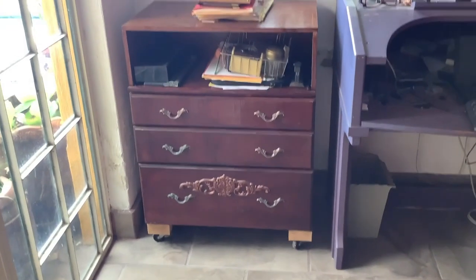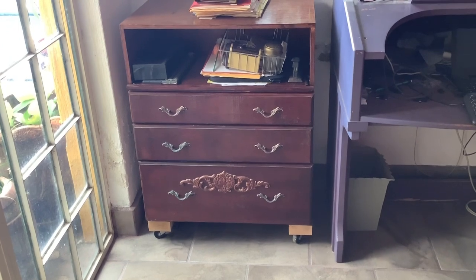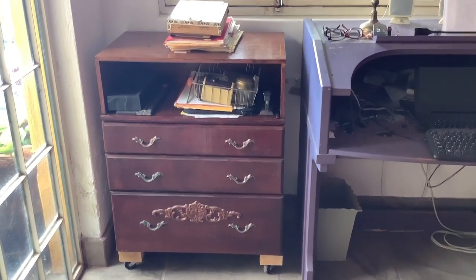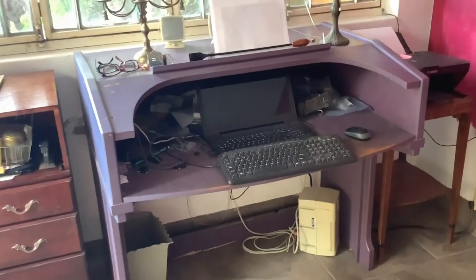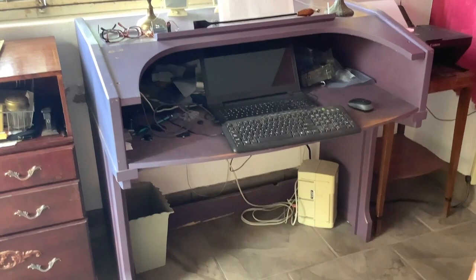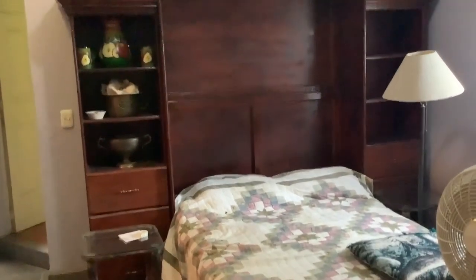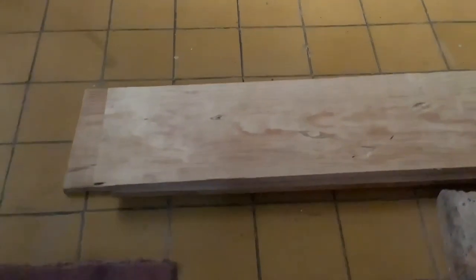That is my office, and I put it on wheels so that I could roll it into my locked storage room when I leave for a few months at a time to go RVing. This computer desk, I converted it to a computer desk from an old organ. I built this Murphy bed, and all these projects are just from raw lumber. Lumber like those boards you see laying there.